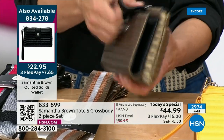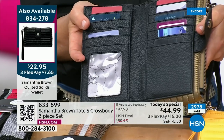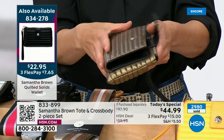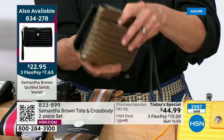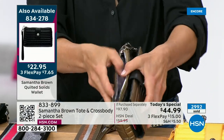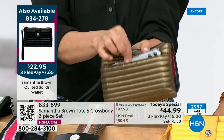This is more than just a wallet. Give us a quick sneak peek, because you can see right there on the outside flap, that is your wallet. Easy access, all the credit card slots, it's RFID protected, the ID window, and then on the other side, you've got two pockets. One's a zipper pocket, it's really a whole compartment for everything you need. It fits a large smartphone, and there's another easy convenience pocket as well.